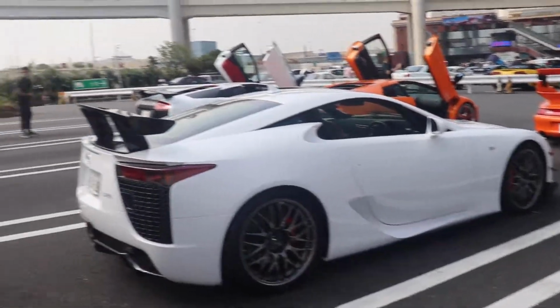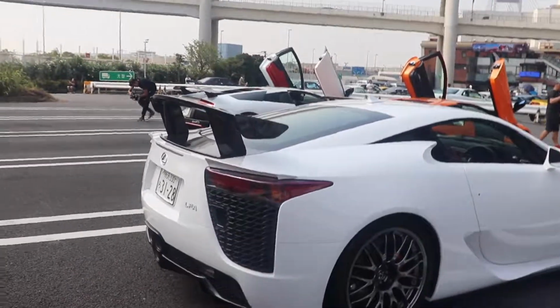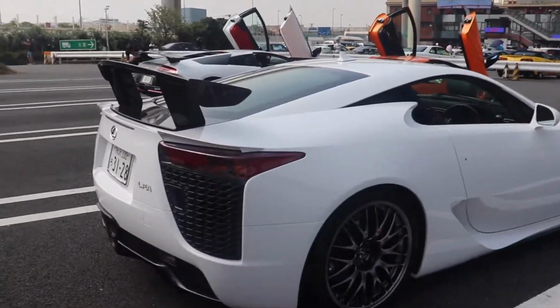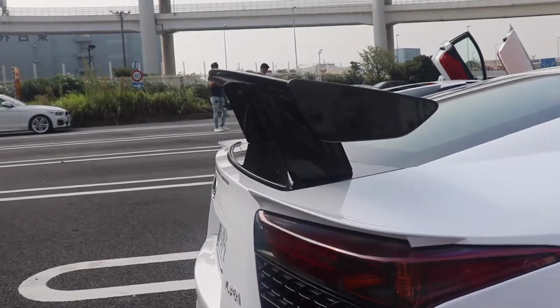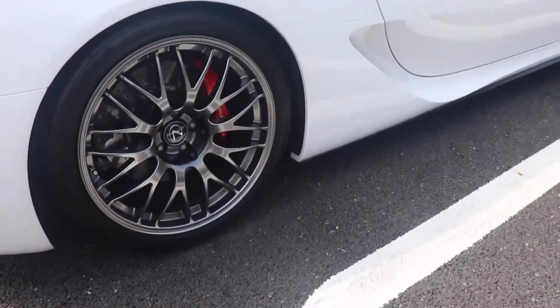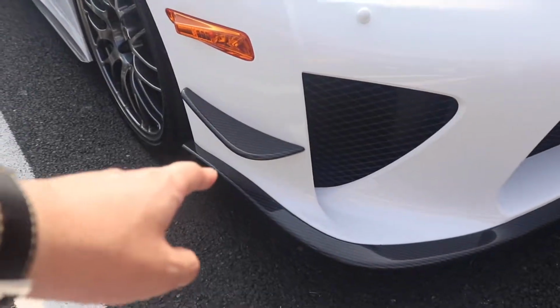Lexus LFA Nurburgring edition. Oh my god, this is the first time I've seen one of these. Obviously, just getting over the barrier. Obviously, big carbon wing, really beautiful. BBS wheels, really nice. It's got all these extra carbon bits. Interior is all racy, bucket seats and all that. Also got crazy fun splitters, all these extra bits.